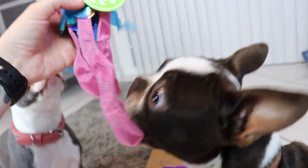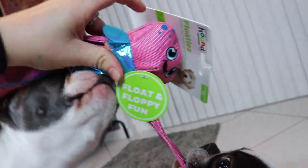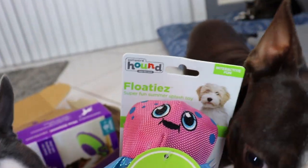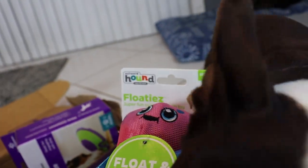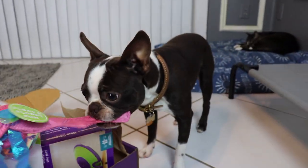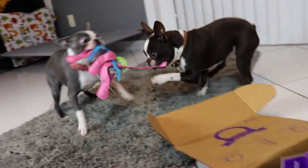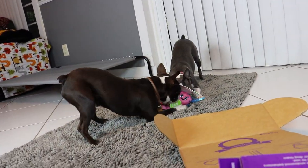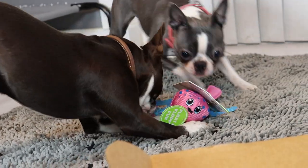Oh, look, that's under the big box. Oh god, it's really hard. It is like a squid octopus. Wait, what are they calling it? Wait a minute. Oh, it floats too. Hopefully, it will float. The splash toy is what they're calling it. Fun. There you go. I want to see the head squeak, but it's really hard. Is that fun?